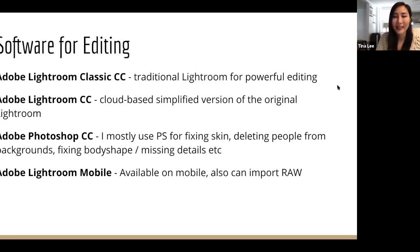And Lightroom Mobile, basically, is very self-explanatory. It is a mobile version that you can use on your phone. And it has basically the same editing functions as the Lightroom Classic, but it's not as powerful as the desktop version.